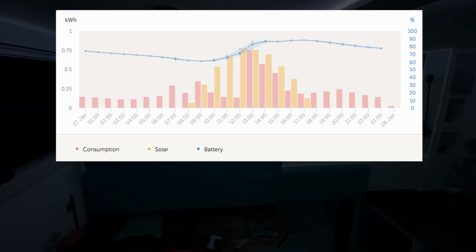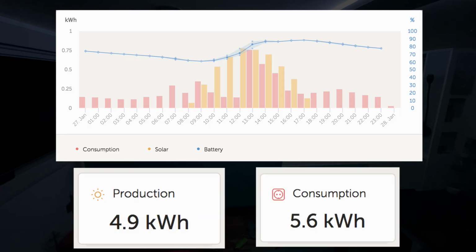If you look at the entire day though, you'll see that we used more power than we produced. January is actually the worst month for solar production in North America. So we wouldn't have this problem in July, but right now, in winter, we definitely couldn't consume this much power every day and stay off grid long term. But it is possible to splurge every once in a while.